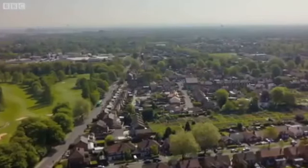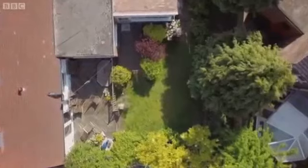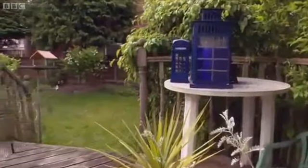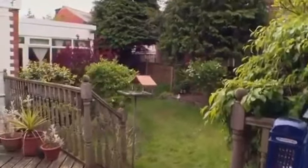Bye-bye. While Shirley and I set off on our research mission, Danny has only 10 hours and must bend space and time to get this garden finished in a day. But Dan's got a plan. This time, he's got a theme in mind to personalise this space.